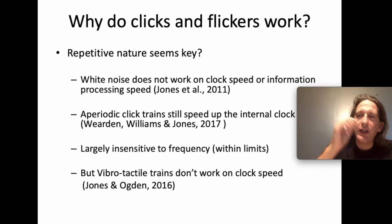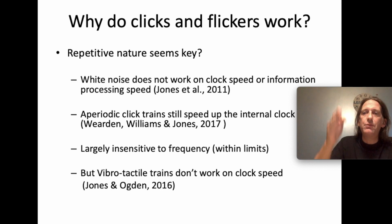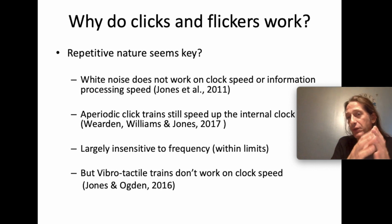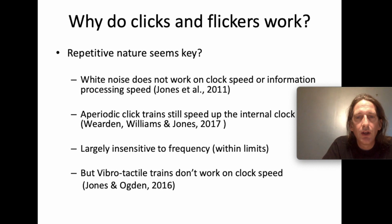The frequency seems to be not particularly important, so I've used different frequencies of clicks and they all cause the same effect. However, if you use very low frequencies of clicks, then you need to have a longer period of clicks. So it seems that the number of clicks matters, but not the frequency, within certain limits. Obviously, if you increase the frequency to make it really fast, you end up with a continuous tone again, and we know that continuous tones don't have an effect.